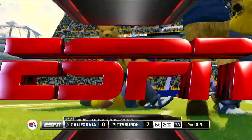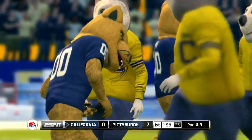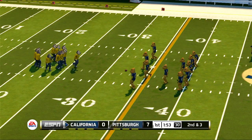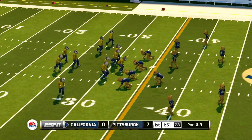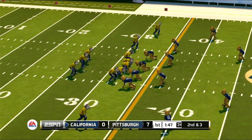One thing we know for sure, they want to get the football into the hands of this receiver early and often if they want to win this game. They need about 3 yards to get the first here on second down. Let's go!